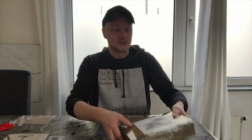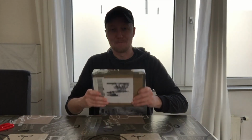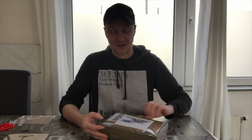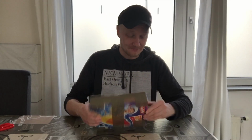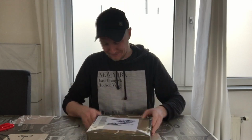But okay, yeah, and this is the interesting part. It wasn't expensive either, totally not. But okay, how to open it? It's in a box of popsicles.